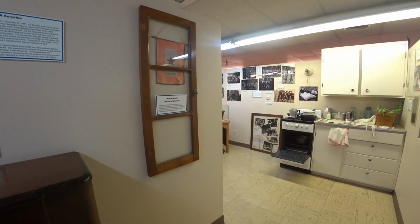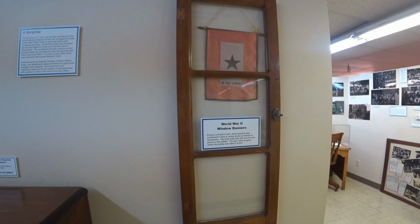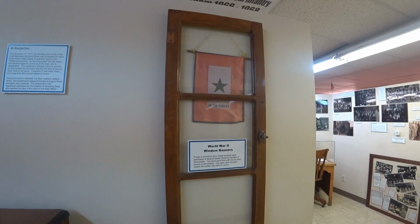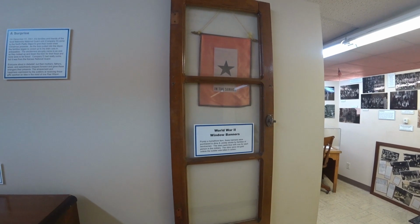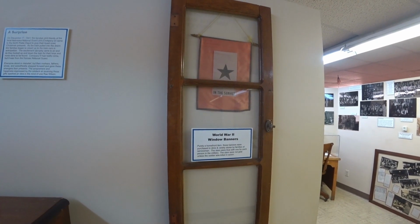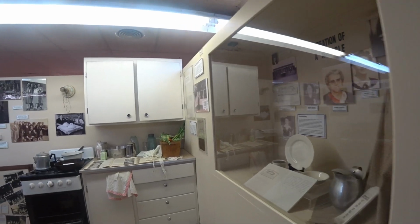It's been more than 60 years since these veterans passed through Nebraska on the way home. These banners were purchased by a variety of stores for families of servicemen. Stars were blue, one for each person in the military. Stars were not gold unless the soldier was killed. Victory in Europe came on May 8, 1945.